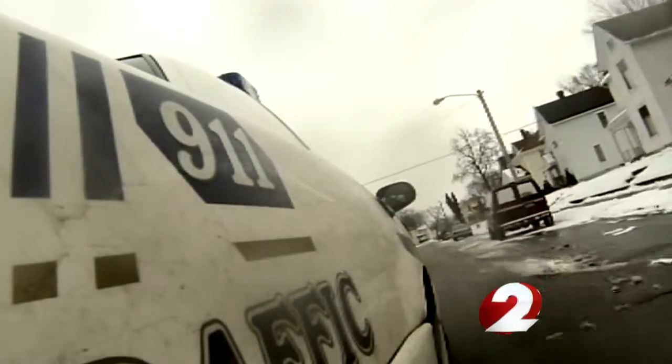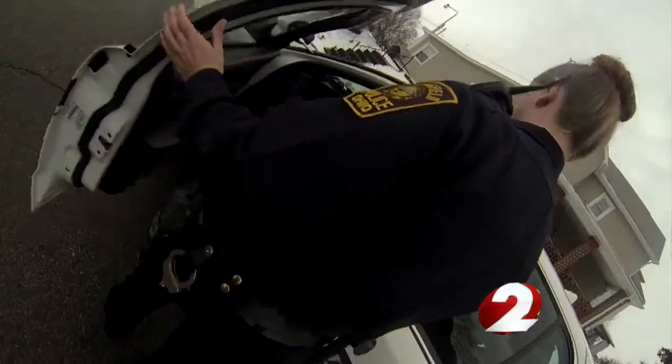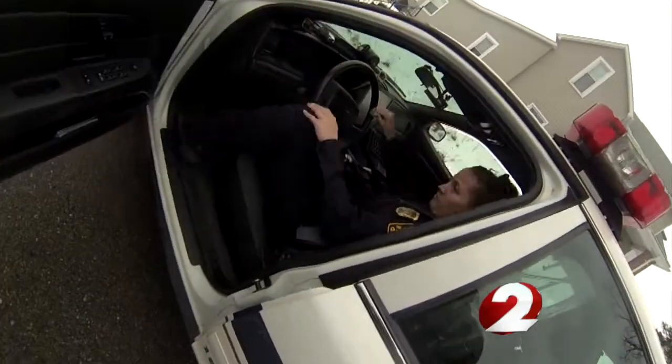Didn't know it was that bad when I first moved in. Till now. Jennifer Nichols lives in the hotspot and says she isn't surprised that this area is getting extra police attention. Tell me, what is this neighborhood like? A lot of drug dealing. A lot of drugs going on.